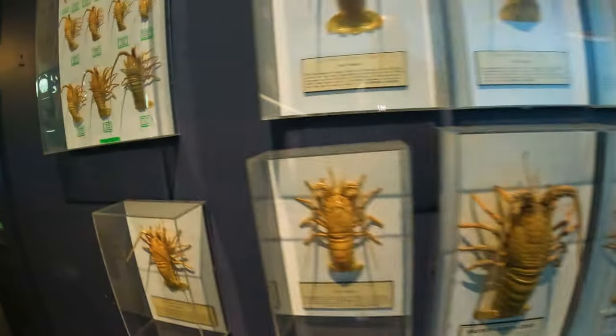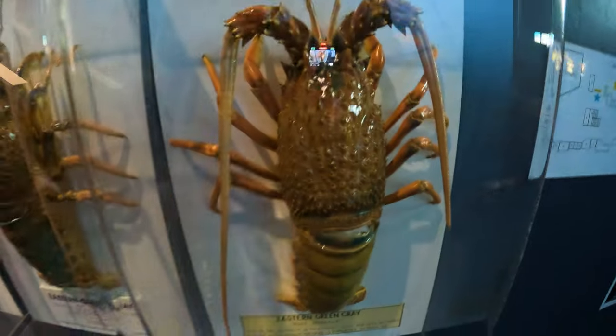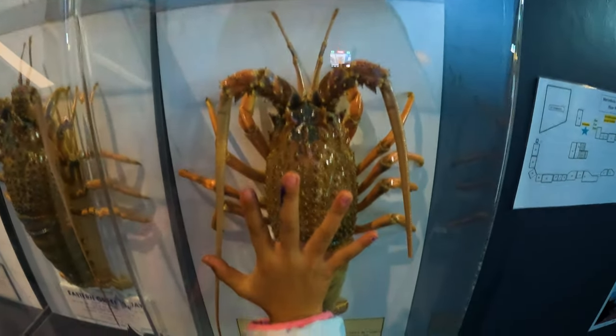Wow, look at these guys. Creepy. A little baby one, see? Look, little baby ones, and then there's a real big one over here, look. Wow, look at that. You put your hand up there and see how big it is. It's huge, isn't it? This one's my same hand, the same hand.